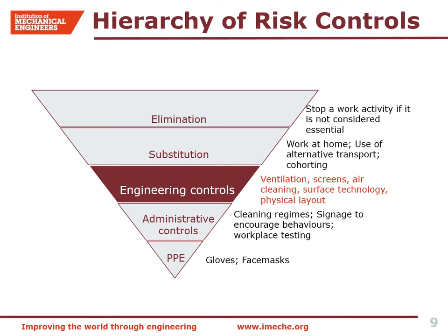So simply actually stopping work activities, with closed sectors, whole sectors, for example, are a way of preventing transmission to happen. We know that that's not sustainable long term, and we have to think of alternatives. Substitution is our next one. So thinking about where we can work from home if we can, using different transport modes if we can, thinking even just simple things about how we cohort workers so that groups never come into contact with each other.